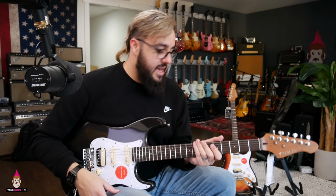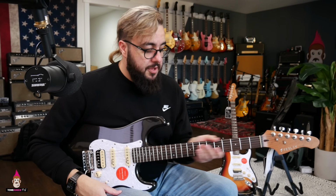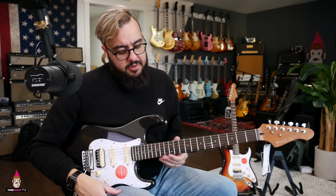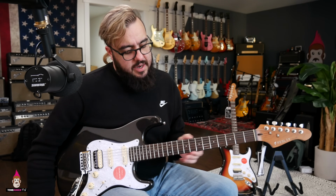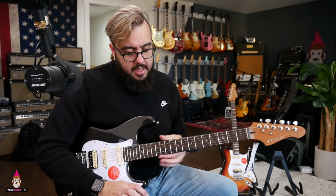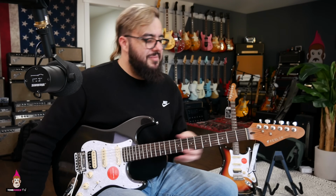This guitar feels just like the other one. The neck feels the exact same. Smooth on the back. No sharp frets on this one. Zero. There was maybe one that was sharp on the end there. But on both of these guitars, it would not be something you felt when you were playing, just when you're inspecting.